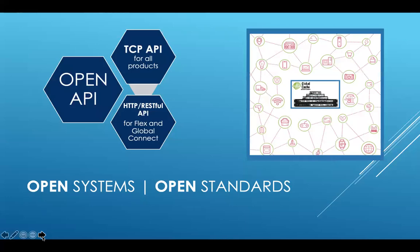So one of the things that makes us completely unique is that we don't have our own control software. Because we don't have our own control software, we have published all of our APIs. What that allows programmers and driver writers to do is to write drivers for our devices that'll work with all sorts of different control software that's out there.